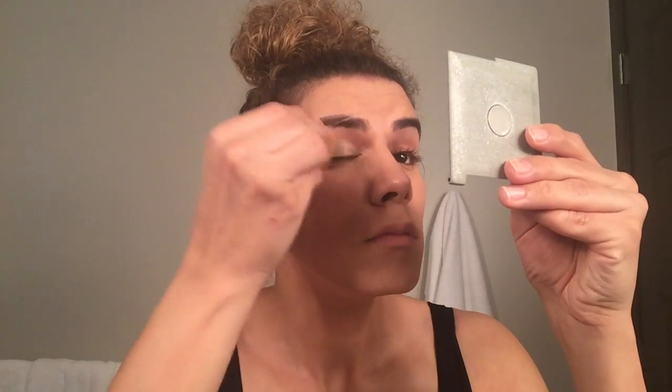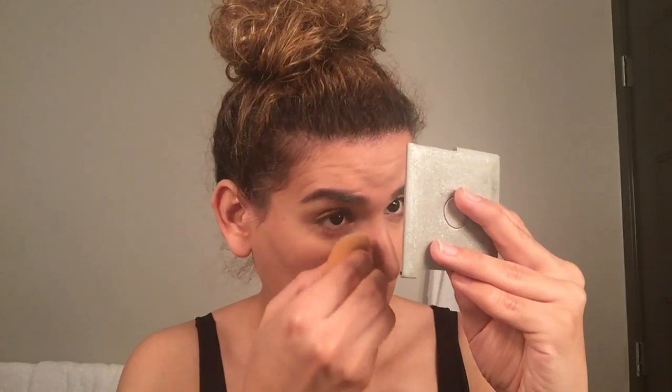Now, if you want to skip this, you can just use your concealer in place of this, but I had some time this morning, so I used the MAC Soft Ochre Paint Pot just to prime my eyes, and I'm just blending with the beauty blender under my eyes now.